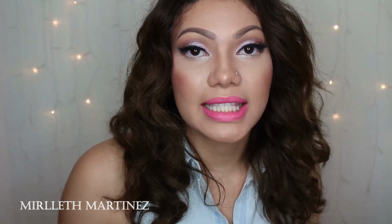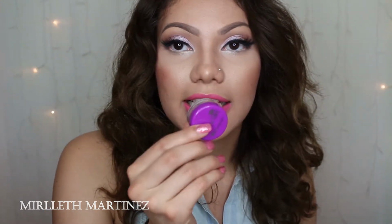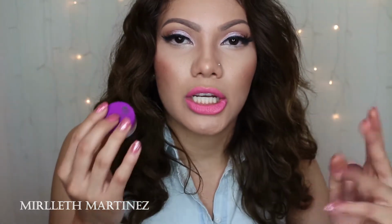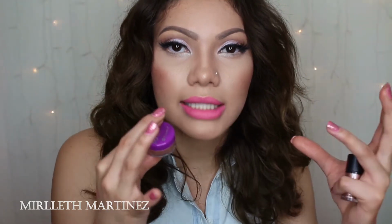Now, with the same BH Cosmetics Party Girl collection, I actually ordered another pigment. It's called Bring It On. It came out the same day. I tend to have an eye for the same colors and the warms, so that's maybe why I find myself getting the same stuff in different brands.